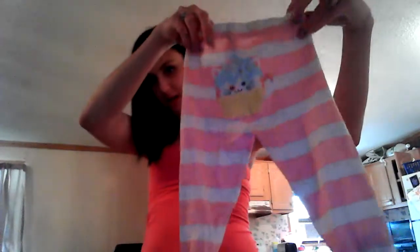Her pair of pajamas. These are almost my favorite pajamas she owns. Aren't they adorable? They're from The Children's Place. One of my friends bought them for her for her birthday. So cute. I love them.